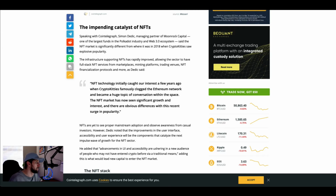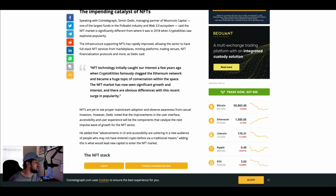So NFT technology initially caught our attention a few years ago when CryptoKitties famously clogged the Ethereum network and became a huge topic of conversation within the space. The NFT market has now seen significant growth and interest. There are obvious differences with the recent surge in popularity. NFTs are yet to see proper mainstream adoption and awareness from casual investors. However, Delphi noted that the improvements in the user interface, accessibility, and user experience will be the components that catalyze the next impulse wave of growth for the NFT sector.